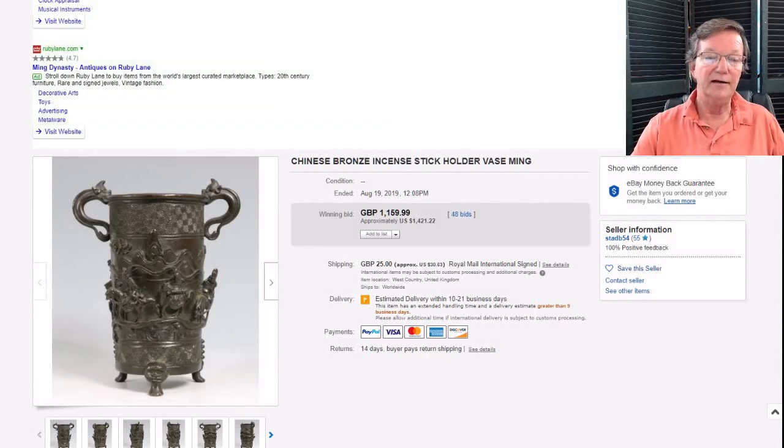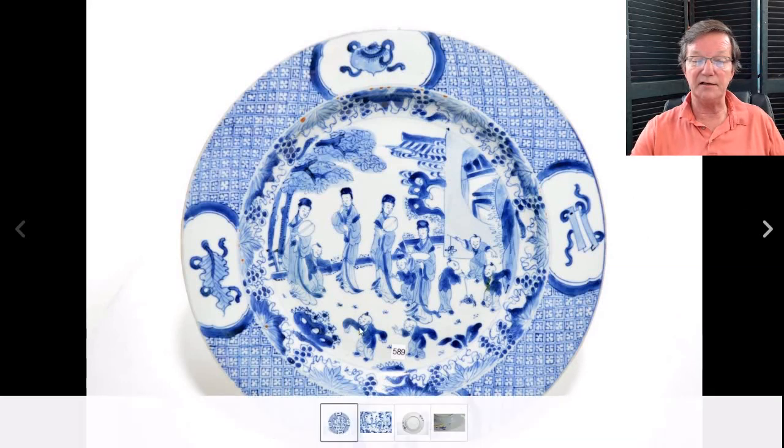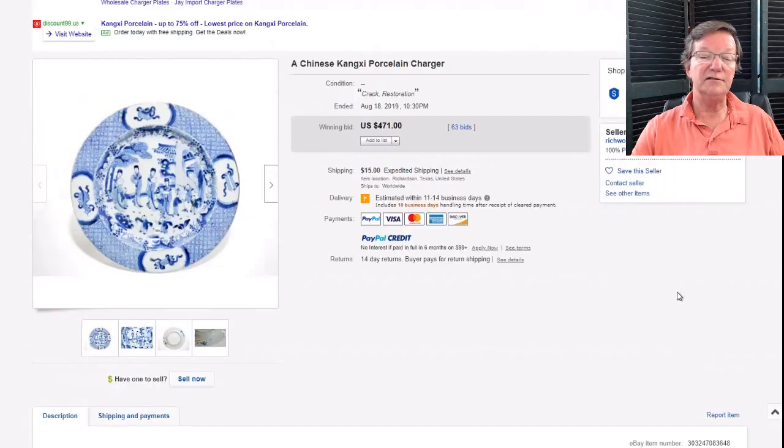They really are. And then on to this, the Kangxi plate with the ladies in the courtyard, and you have the jesters down here at the bottom, the kids, and how did it do? It did pretty well. It brought $471. It had a restoration to it, but it still did fine. These plates in perfect condition bring $1,500 quite often. But it was a good-looking plate, nonetheless, with an old repair.